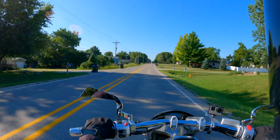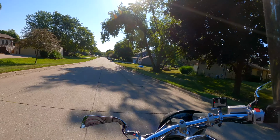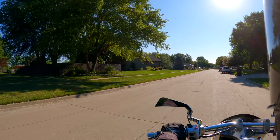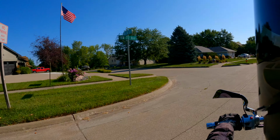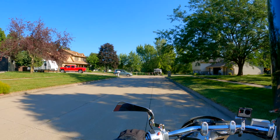Okay, so I'm not sure where it's at here. We're going to turn here and see if this is it. Ooh, there it is, right there in the corner. There's the fence. There's the shed in the back. Yep, there it is. I'll show it to you. I'll show it all to you. Here we go. There's the little thing on the side. Yep, there's a little thing on the side.